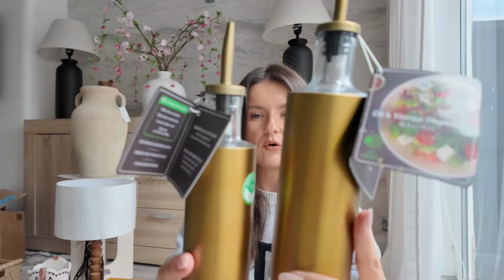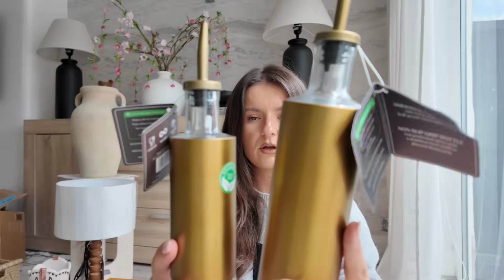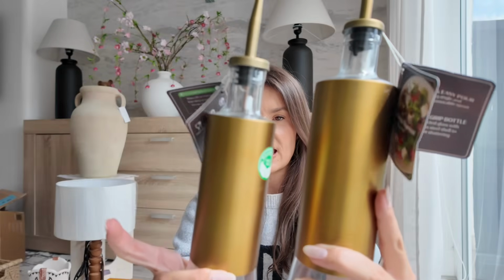And then sort of going off the gold as well is these gorgeous oil and vinegar dressing bottles. They were £3.99 and £2.99, which I think is a really good price, and I just think they look super expensive. I go through phases where I'm obsessed with certain things, and oil and vinegar dressing bottles at the minute are my thing. But I think they'll look lovely, especially with the actual handles being that colour, it'll just pick that out.